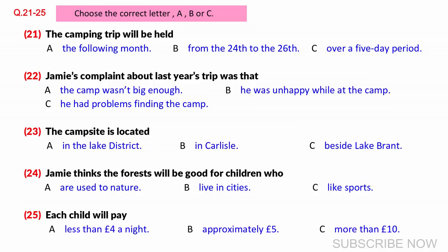Well, at this campsite, it's only £4 per night. And they told me that if we had over 50 children, which we do, they could give us a further 10% off. That's very reasonable, isn't it? Well, from what you've told me, I think we should probably go ahead and book. Excellent. I'm sure the children will love it. I'm sure they will.